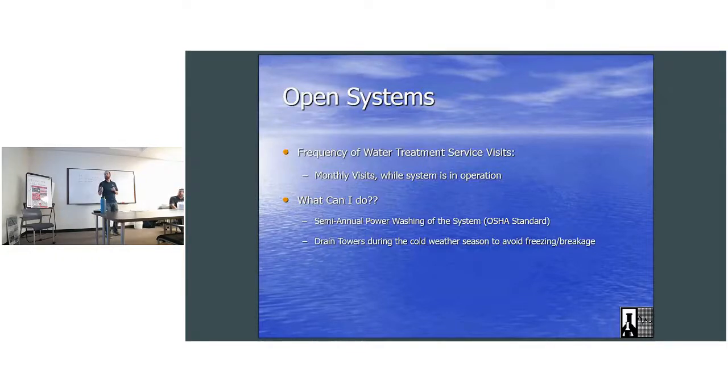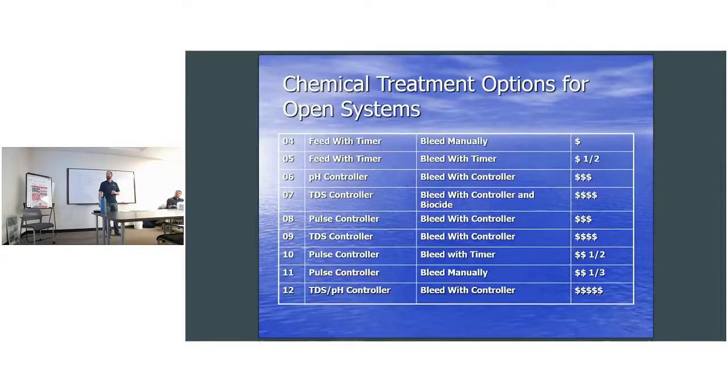And then in the wintertime, you can drain your towers that might not be getting used, because if you don't, it's just going to sit there and become a pond. We can throw in all the chemical we want, but if it's not getting circulation, it's not going to treat the water. It's just going to settle out in the bottom of the tower, and you're just going to rust out the pan of the tower anyway.